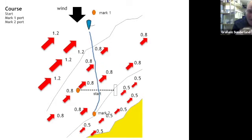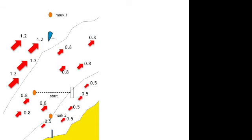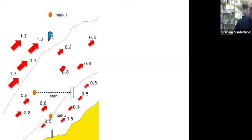Okay, now that means you've sailed more distance than you needed to. So how do we get over that? The answer is absolutely. Head slightly to the left of the course. Head slightly to the left, as this picture has got it.